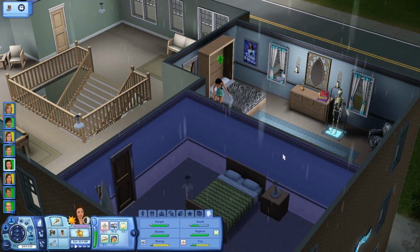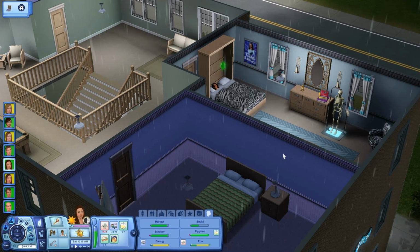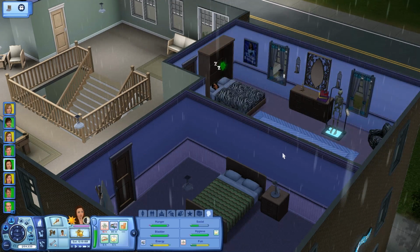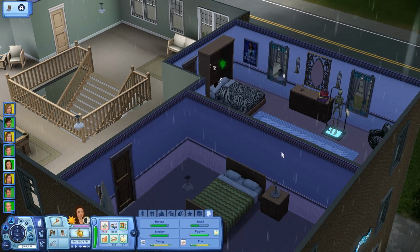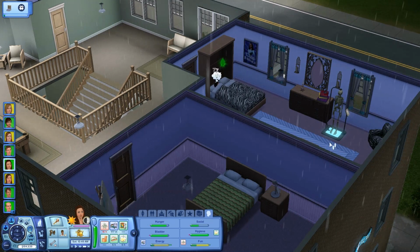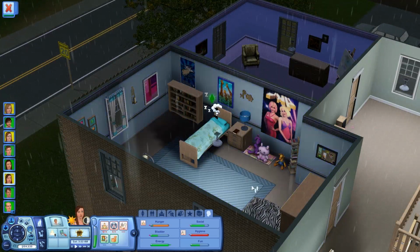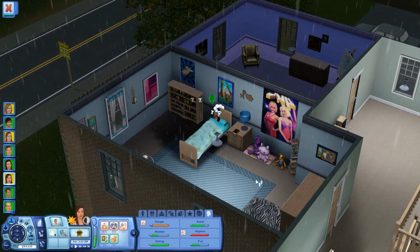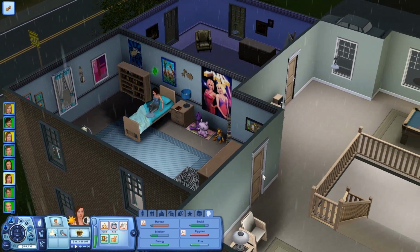Okay, so they're gonna go to sleep, and I won't end it here. We'll pick up on the next day when they're getting ready to move out and stuff. So we'll pause it right here and we'll be back in a little bit. Okay, so now everyone's sleep schedules are just completely off. It's 3:30 and she's waking up.